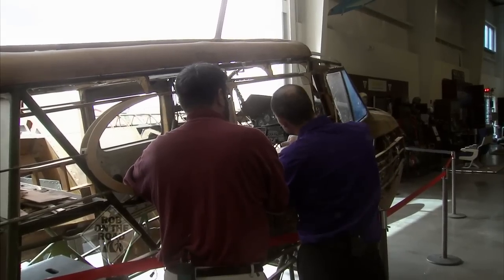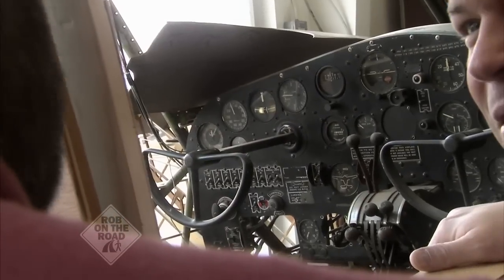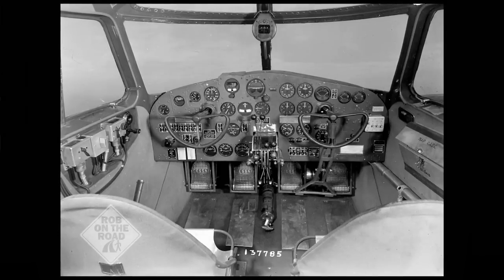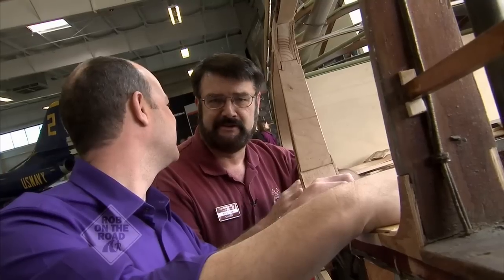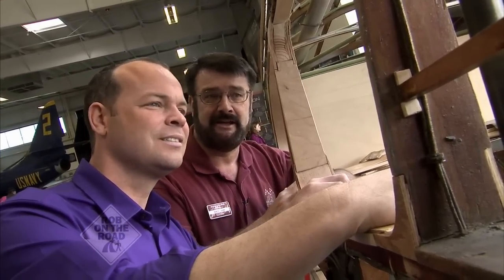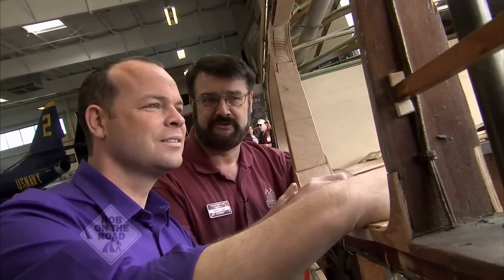This is so cool. Look at this cockpit. What year is this from? This is from the early 1940s, maybe 1942, 43 at the latest. And being brought back to life piece by piece by skilled craftsmen that have a real intense desire to see their history preserved and restored. Absolutely.